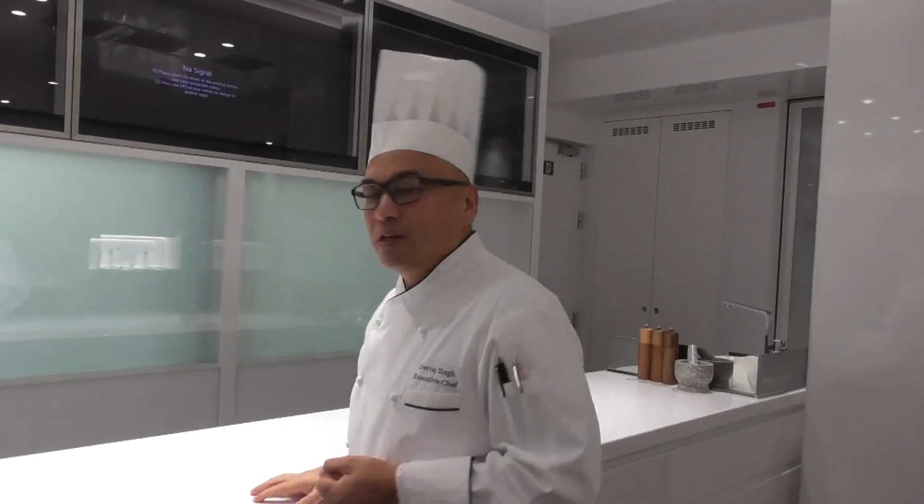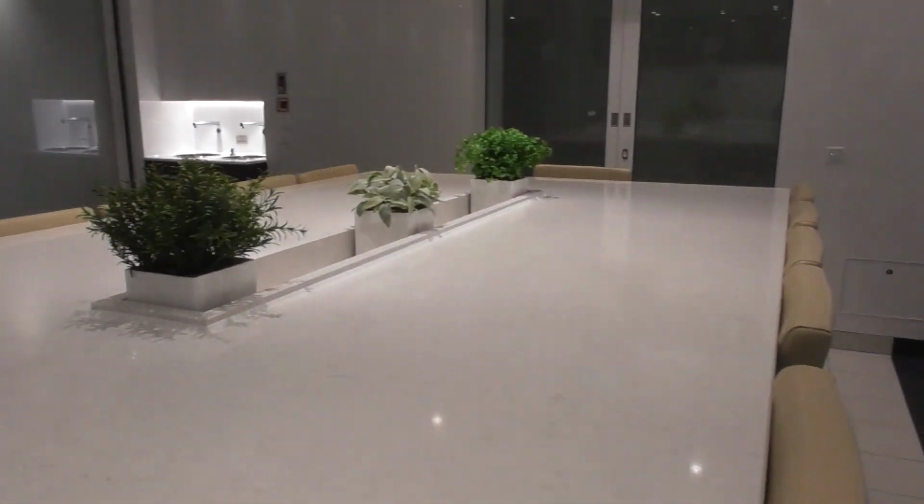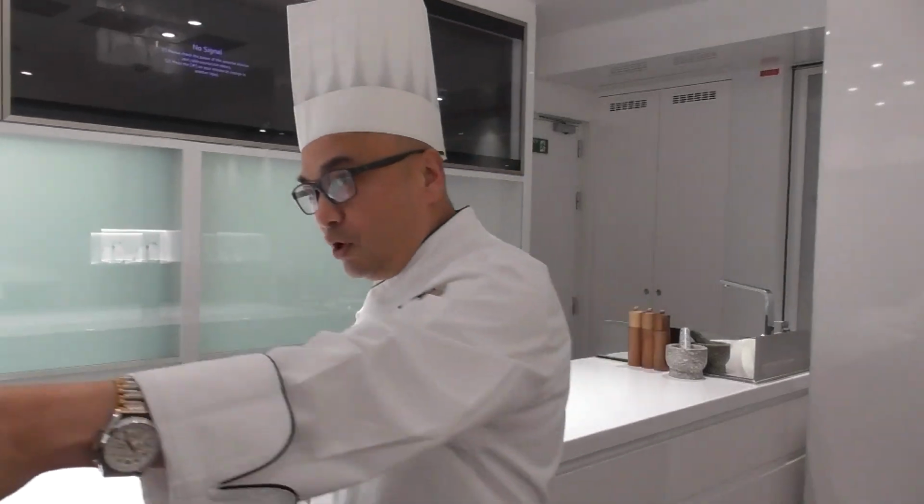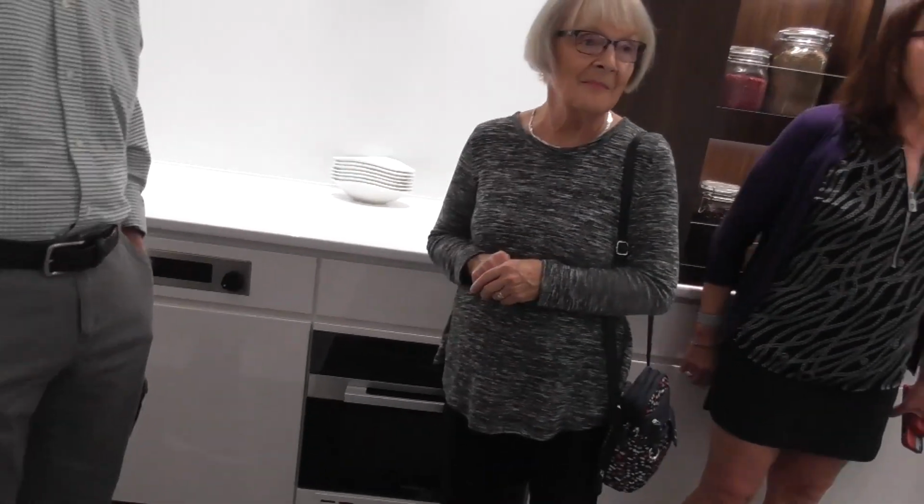This place here is the kitchen table. Basically the kitchen table is our show kitchen, where we do our cooking classes and where we start new recipe implementation. What you see is all induction, so the guests can actually cook there along with the chef. So this is the place where we do cooking classes.